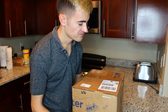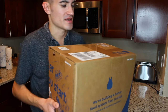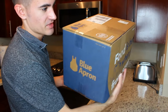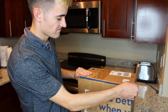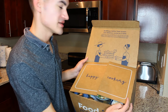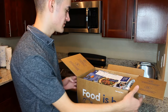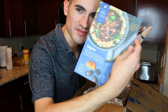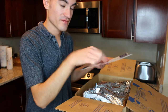This box is from Blue Apron. It's pretty heavy. It has groceries in it. Pretty cool, right? Just this big old box. And inside this box, you can find some information. The main things I want to show you are these cool and unique recipe cards on the inside. They show you how to make different things with what you have in the groceries in the box.